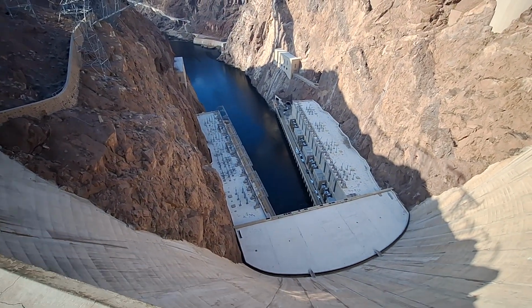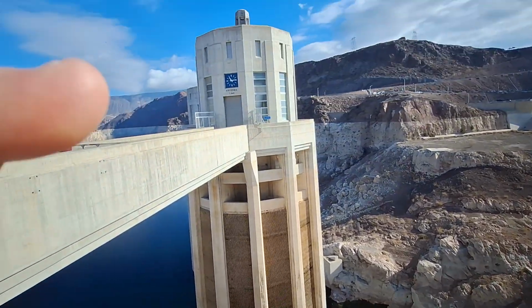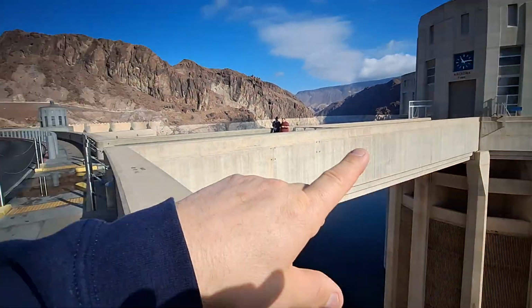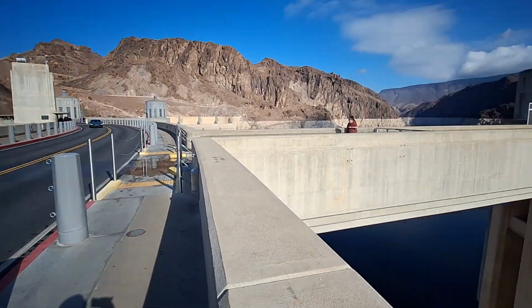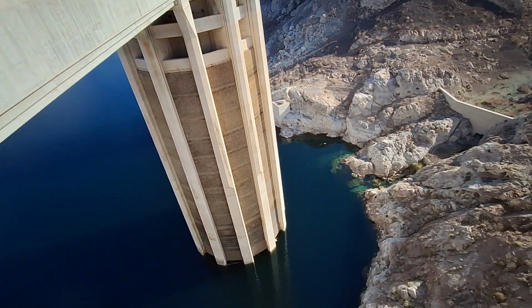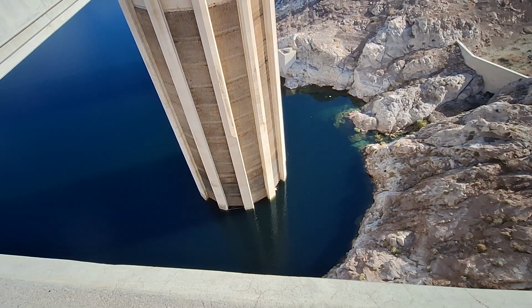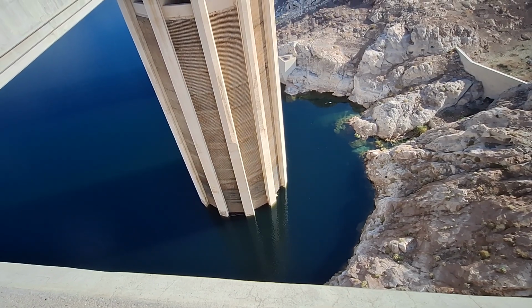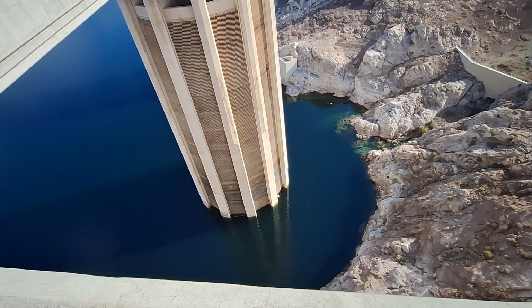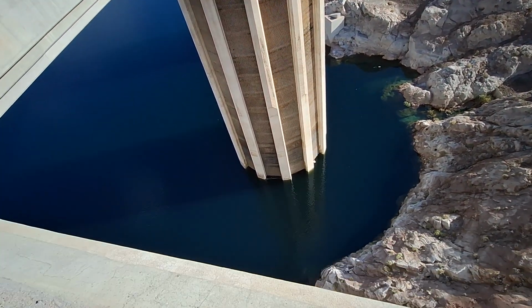But let's go on the other side of the street. For those of you who don't know, guys, this is the Arizona side. And that over there is the Nevada side. And now I'm in the state of Arizona. And there's a big old fish down there. I don't know what kind it is. Can't see it from way up here, but there's a big fish down there, guys.